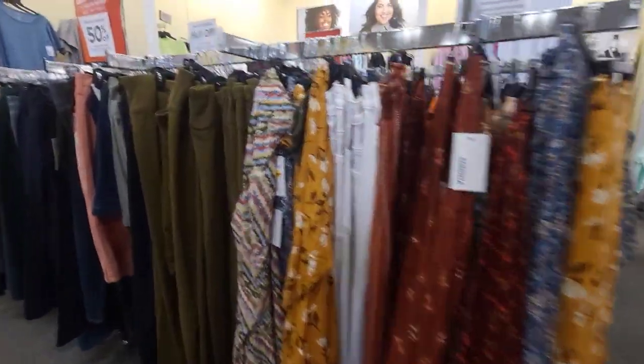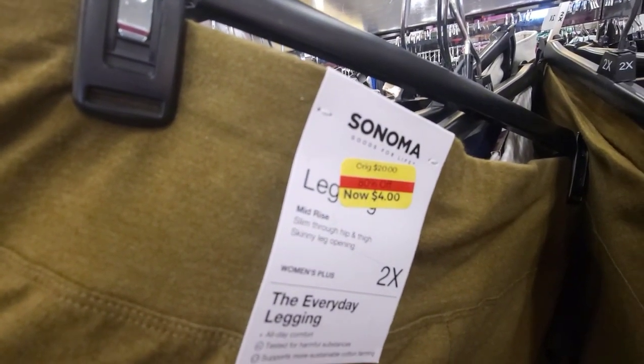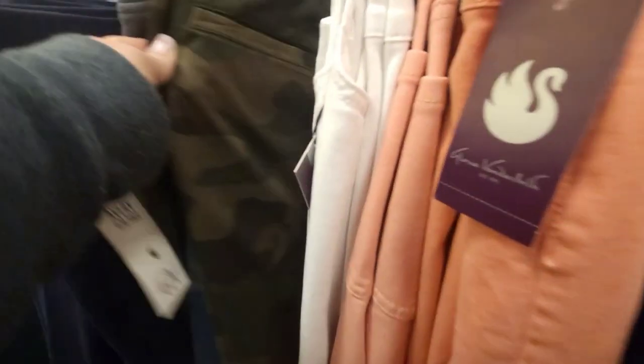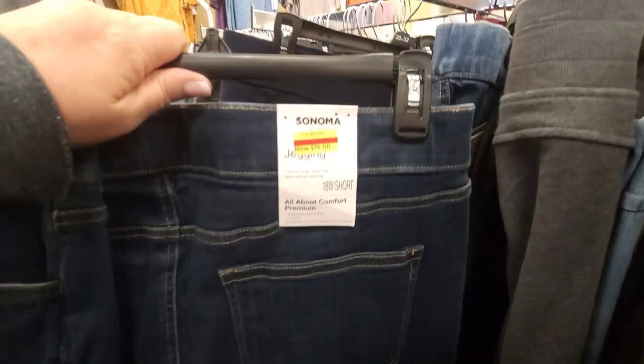A big selection of plus size clothes on sale also. Got some leggings for $2. That's Sonoma brand. I think that's the Kohls brand, but they felt like they were good quality. They were 3X. I didn't dig through to see what other sizes they had, but for $2, you can't go wrong.